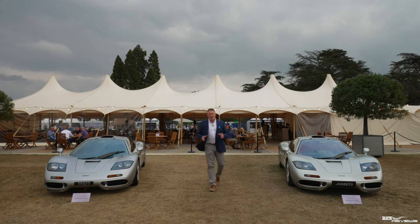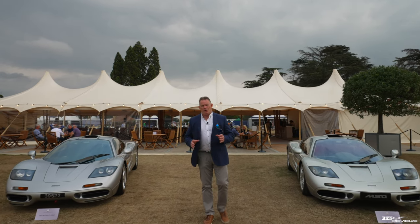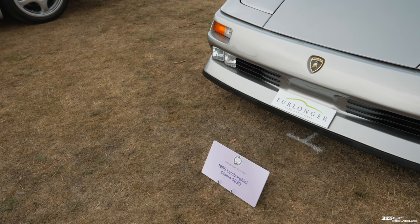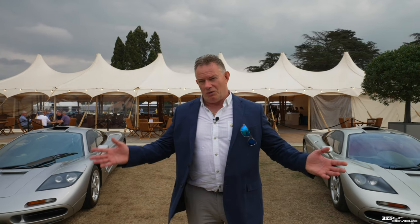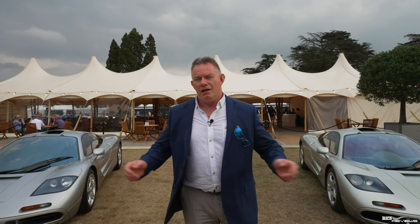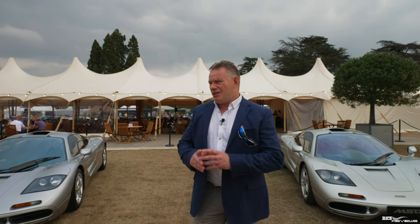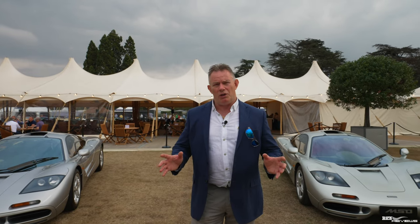So the Platinum Collection has been put together for this year to commemorate the Platinum Jubilee year for the Queen. It's also the 75th anniversary for Ferrari, but obviously not all of these are Ferraris. So let's walk you around a lot of the top cars that are here today and give you some insight into the sort of machinery that's been brought along.